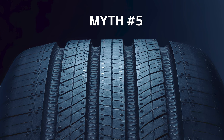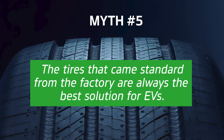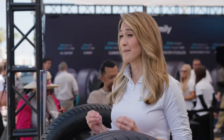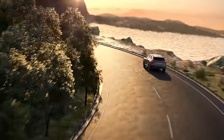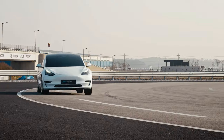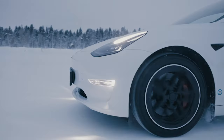And myth number 5. The tires that came standard from the factory are always the best solution for EVs. While the tires that come with an EV are adequate, they may not provide the absolute best performance available. Automakers' priorities may not correspond with the priorities of a buyer. When choosing a tire to fit on a new car, automakers look for efficiency, comfort, cost, and a baseline of performance, along with other supply considerations.